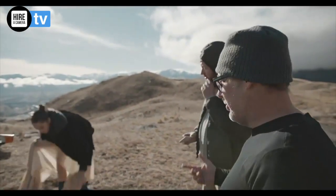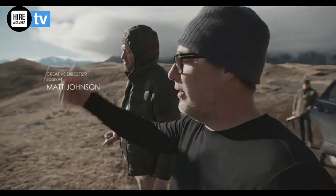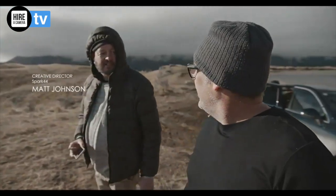decided to rush up here and try and shoot this, and we were about to be leaving location. But as you can see, I think it's worth it because it actually fulfills the script idea.